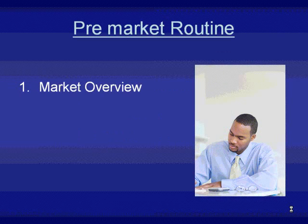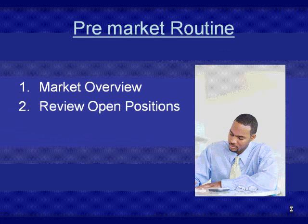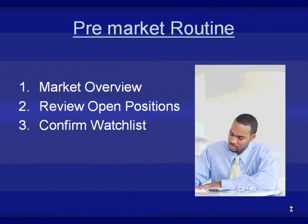Consistent traders develop pre-market routines to help prepare themselves for the trading session. The time before open is crucial for getting an overall feel of the day's market, finding potential trades, and creating a watch list so that you are not jumping around and having to juggle certain things. Again, you want to create a plan and trade that plan.